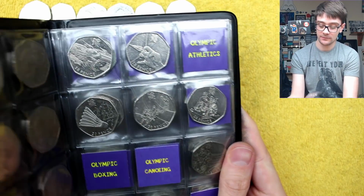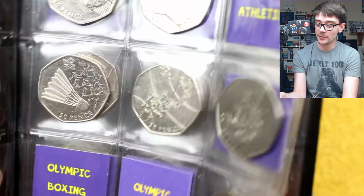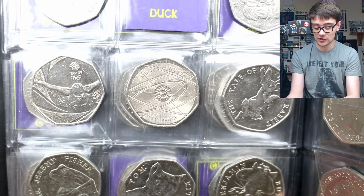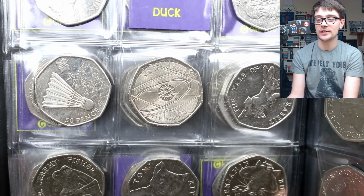Star finds though. Which one was it? Basketball. New one for the book. Lovely stuff. We did already have a badminton, but my personal star find, I have a bit of a leaning towards Isaac Newton. It's my favourite 50p. It's such a cool coin, and the fact that we've now ticked it after the book is superb. But one of the Olympics, badminton, basketball, or Isaac Newton, definitely the star find for me.